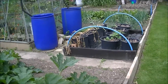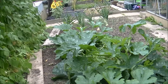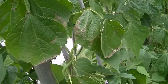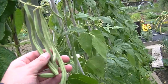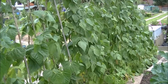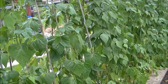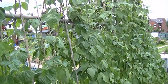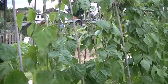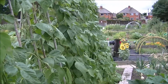So I'm just going to do a quick roundup, and I'm going to do a couple of potato reveals. It's 6:45, so we'll see. So loads of French beans. I've had 3 carrier bags off, and although I love French beans and I don't mind freezing them, I'm getting fed up of boiling them and getting them ready for the freezer. So I might just do another few bags, and then that's it.